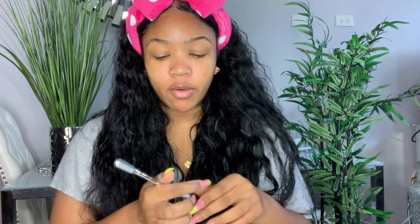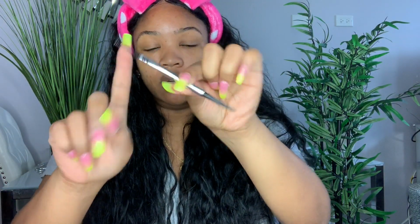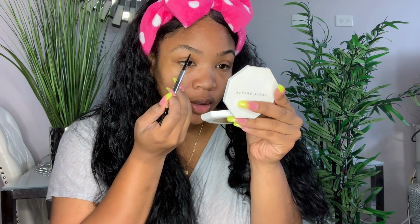So let's check it out. To start off, I'm gonna go with the Benefit Precisely My Brow. My color is 4.5. If you never tried these, this is actually my first time trying this. It has the duo end, so the brush end on this side and then the actual pencil on this side. It's super tiny. So I'm just gonna go for a natural looking brow today.